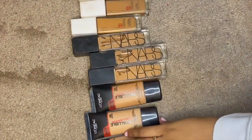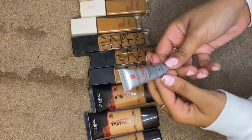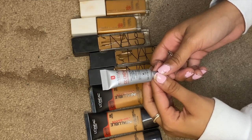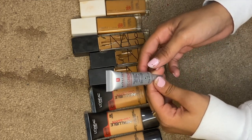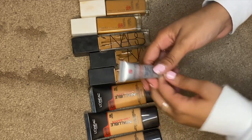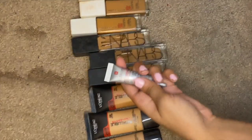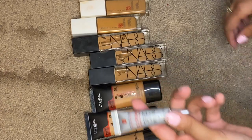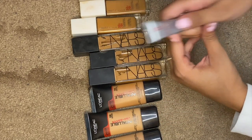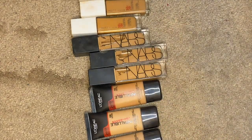So next we have my foundations. And then I do have this CC cream that I've never used, nor do I think I will use it. I have to do some more research on it, but I'm gonna give you an update on whether or not I will use the CC cream. Just depends on what it does, so more to follow on this. But it is going into the travel size makeup.